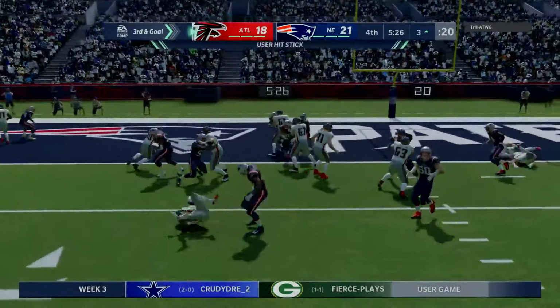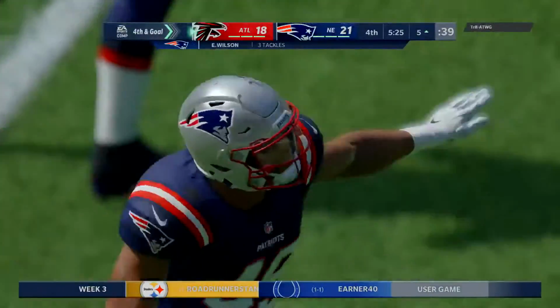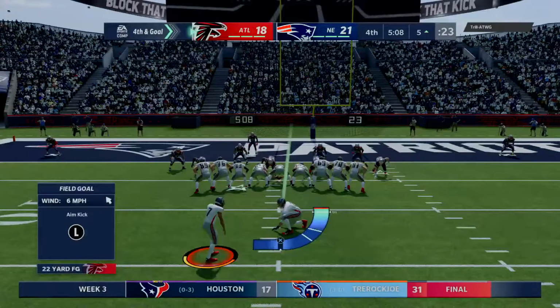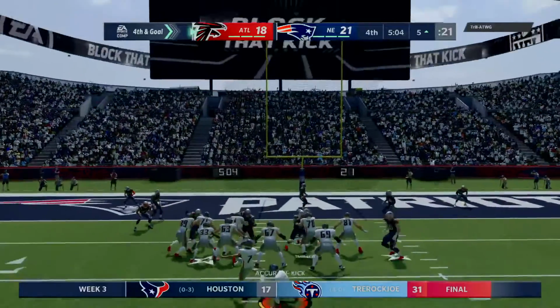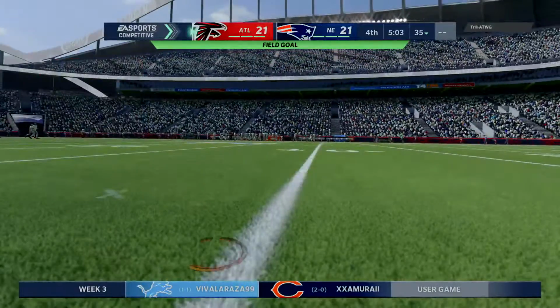They'll try and run it in with Jones. That is not going to be any help as they dump him behind the line of scrimmage. This will be a 2-yard loss on the play. And that will bring up an interesting decision here on 4th and goal. And his kick is right there. It's good. And in the 4th quarter, this game is tied.